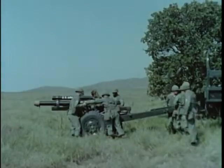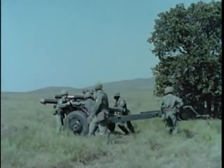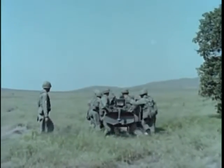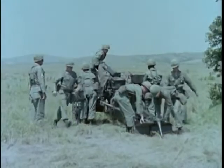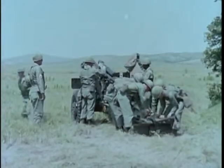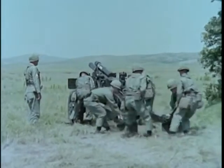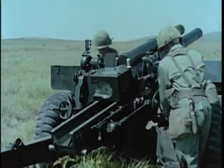The towed 105mm howitzer M101A1 is the light artillery weapon of the infantry division. Capable of close and continuous fire, it normally functions in a direct support role. Stability is provided by the split trails which are spread to emplace it in the firing position. This 2.5-ton weapon can be manhandled by its 8-man crew and emplaced in about 3 minutes.